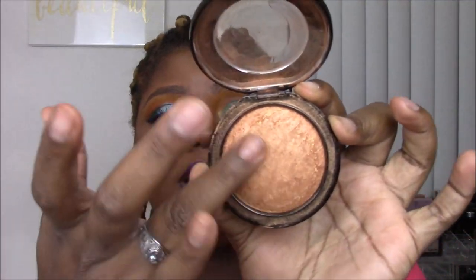I am holding right here Gold Deposit. Any warm brown sister, I'm telling you, with warm undertones, Gold Deposit is the perfect gold highlight. I haven't seen it look bad on anyone. Wonderful. These are, I forgot how much they are, 20 or 30 bucks. It's a baked product. I'm never going to finish one. They're wonderful.